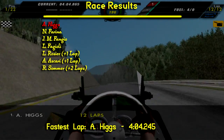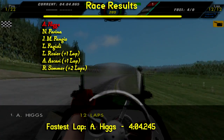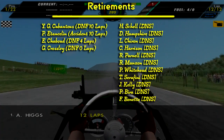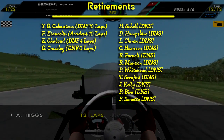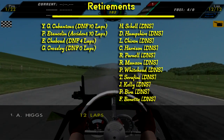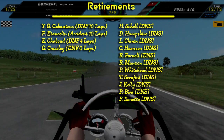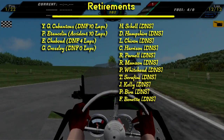And here are the results. As you can see, we are in first place. Farina takes second, Fangio is third, Luigi Fagioli fourth, and Rosier was fifth. And here are the retirements on the left, and on the right we can see everyone who didn't actually take part in the race, which are quite a few people there.